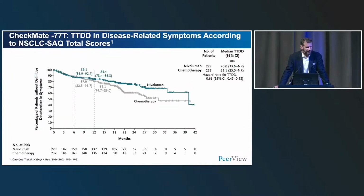And then we have data from that Dr. Cascone published with the 77T team in New England Journal. And I think this is super important. This is time to definitive deterioration in quality of life. So the receipt of perioperative nivolumab not only improved event-free survival, but it slowed definitive deterioration in quality of life. And that's what our patients really want. You can tell them this regimen will make sure that you maintain the best possible quality of life for the longest period of time for the disease that you have.